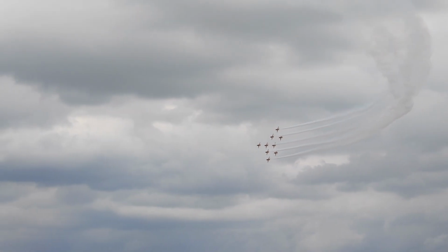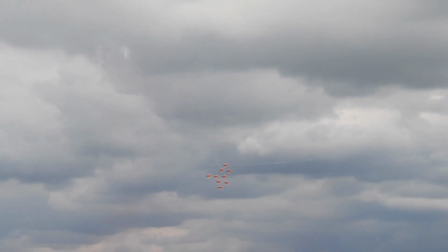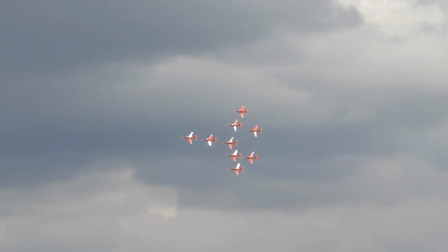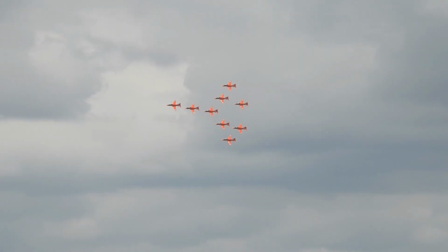You can hear those commands from Red 1. They're almost robotic and monotone in their delivery, and that's because we fly our formation by ear rather than by eye. And it means the pilots on the outside of formation need to put their control input just a little bit earlier to ensure that we have the moving formation as one rather than a ripple effect.